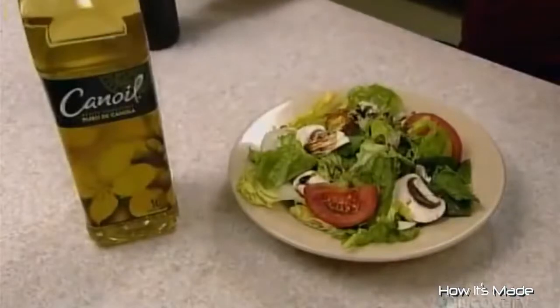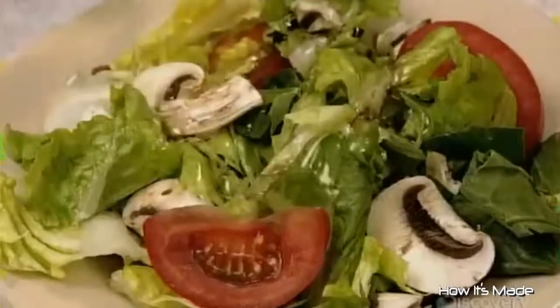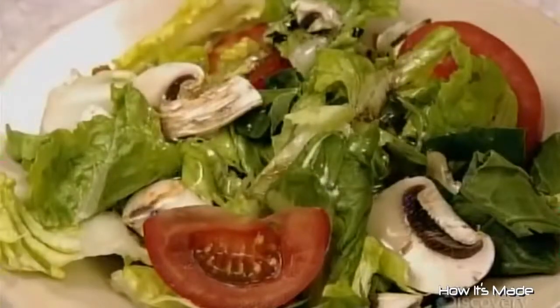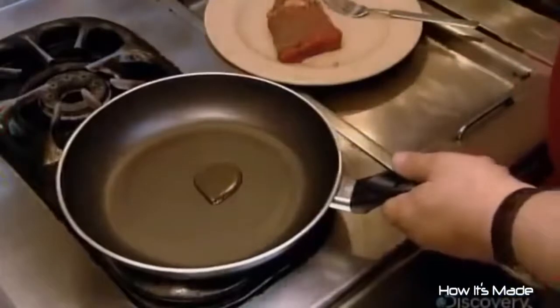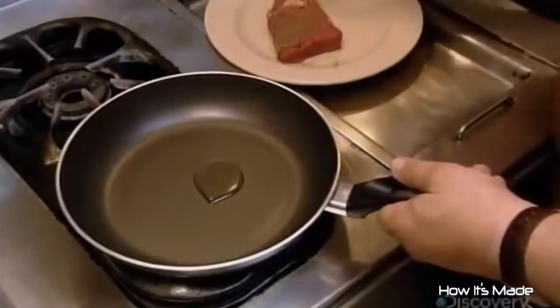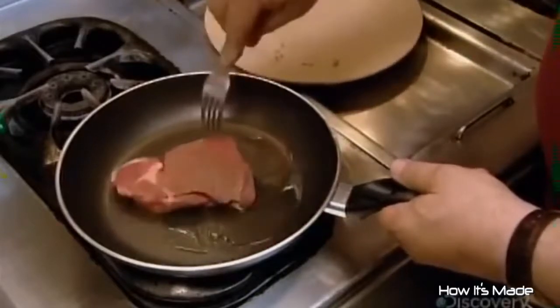Canola oil is one of the healthiest cooking oils. Compared to olive, sunflower, and soybean oils, it has the lowest level of saturated fat, 7%. It also contains more healthy omega-3 fatty acids and is high in monounsaturated fat, which lowers cholesterol.